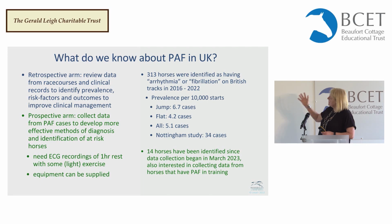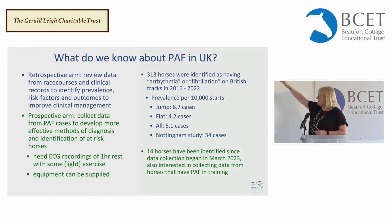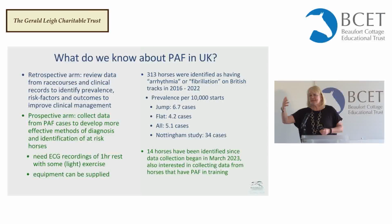But what I can tell you is, looking back on the BHA database, we identified 313 horses, so just some broad statistics from that. Prevalence, and I've expressed this in terms of per 10,000 starts, is unsurprisingly more likely in jump racing than flat. But an interesting observation is that if you multiply up the 600 horses in the Nottingham study, it's another example of, if you look, you will find. We were surveying every horse and found much more of it, whereas these horses from the BHA database are those that have been flagged as having poor performance, and also probably not listened to quite as quickly as we did in the Nottingham study.